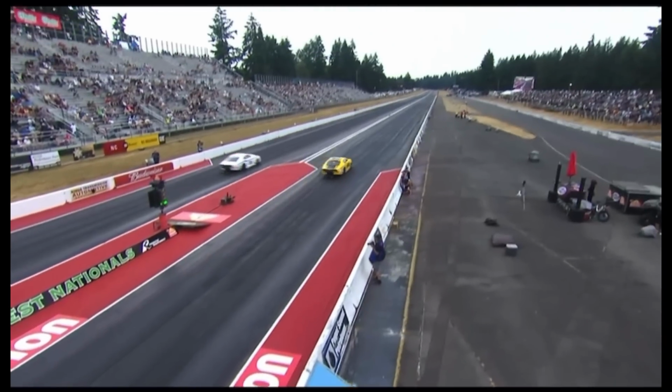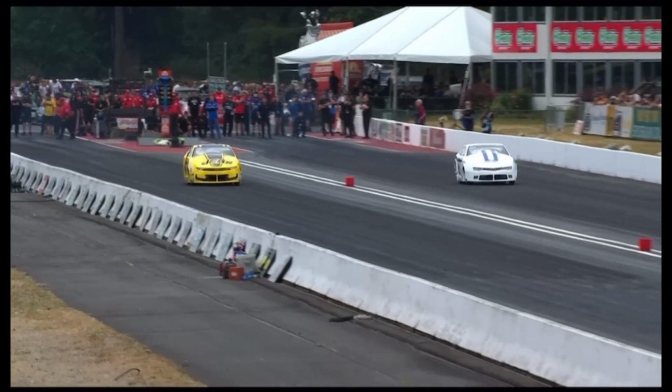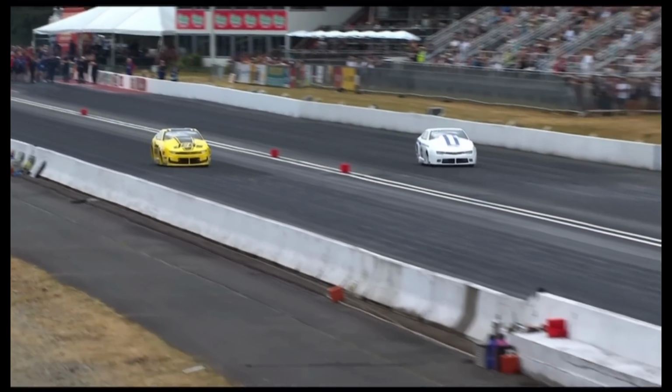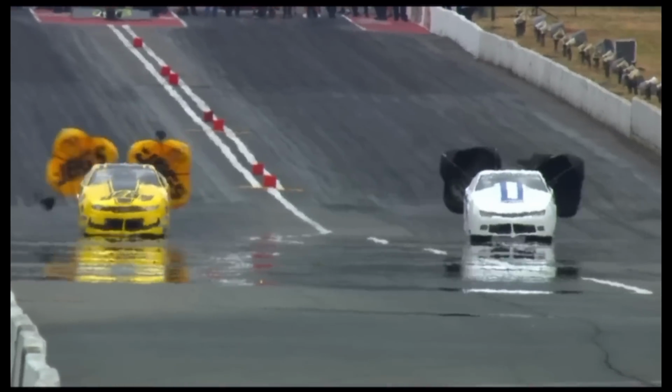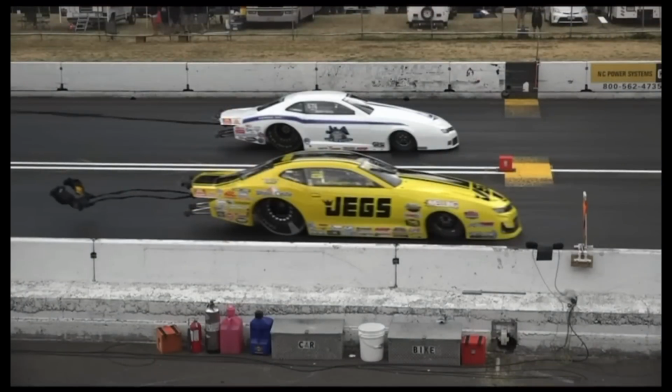Here's another look at the instant replay up on Sunoco Vision, and watch the white Camaro for J&A Services. There's nothing wrong with it. Nothing wrong until there. Wow, that is a big move in a Pro Stock car. I'm telling you, you might be watching that at home thinking, what's the big deal about that? But in a factory hot rod with no downforce on the back of those cars, that is a massive move.